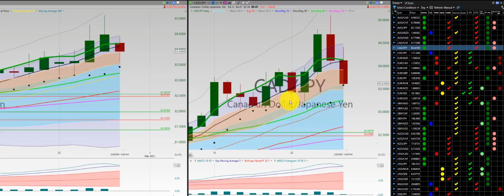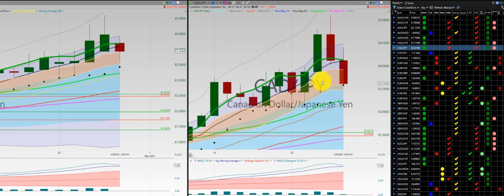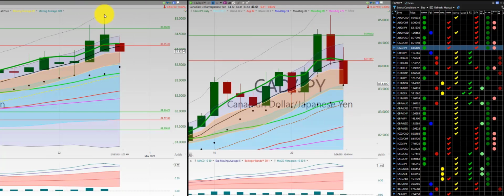Canadian dollar, Japanese yen. Did not take this trade because the Heikin-Ashi was below the RL10. No trade. We did take this trade and had a loss on Canadian dollar, Japanese yen. No further trades for the rest of the week, and it didn't hit our Z3 target.